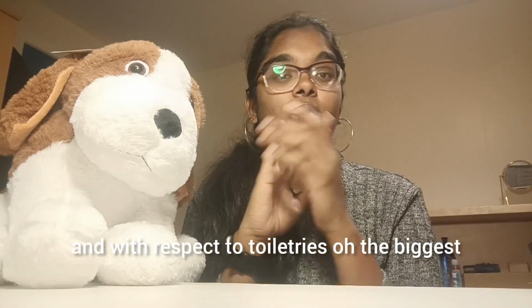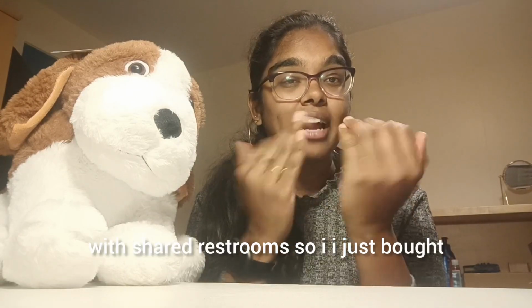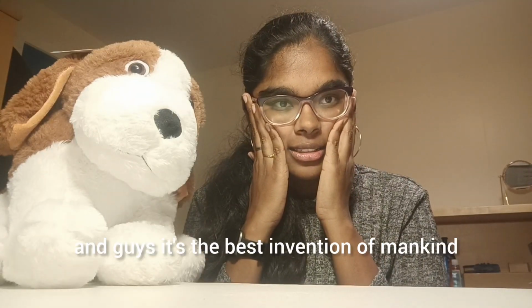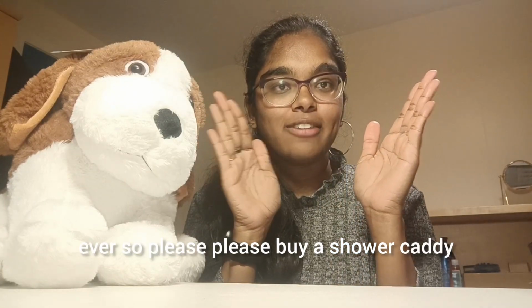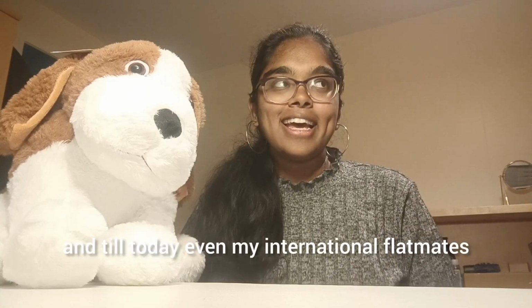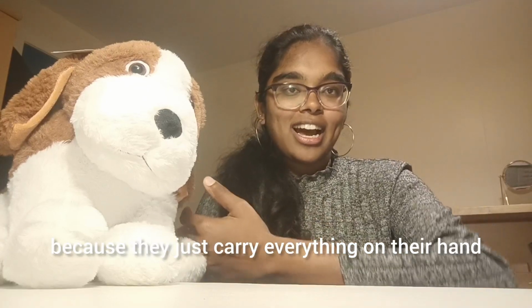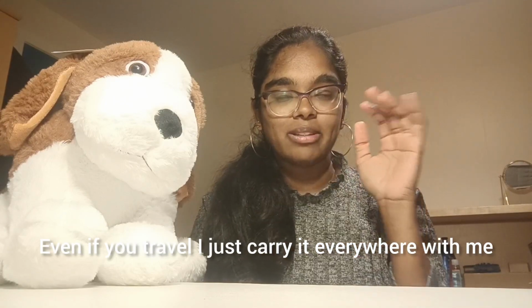And with respect to toiletries, oh, the biggest best thing that I actually brought is, I live in a flat with shared restrooms. So I just bought a shower caddy online, and guys, it's the best invention of mankind ever. So please buy a shower caddy if you are in a shared room. It's just so handy. I'll link up everything I got in the comments below because it's so good. Just got it on Amazon one day before my flight, and till today, even my international flatmates are like, "Oh, we should have got one," because they just carry everything in their hand, which I do not like. Shower caddy is the best, guys. Even if you travel, I just carry it everywhere with me.